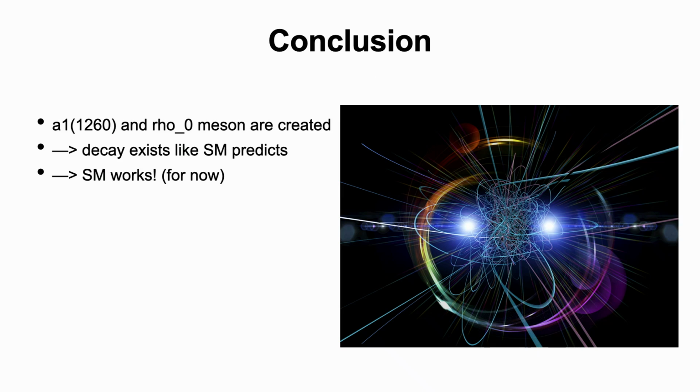So in conclusion, the A1 and rho 0 meson are produced during this decay. And since this decay was predicted by the standard model, what we're essentially saying is that the standard model works, at least for this decay. So that's kind of a short overview of, first of all, what the standard model is, what the Large Hadron Collider is, and then how you can use the Large Hadron Collider to show that this decay predicted by the standard model exists. Thank you for listening.